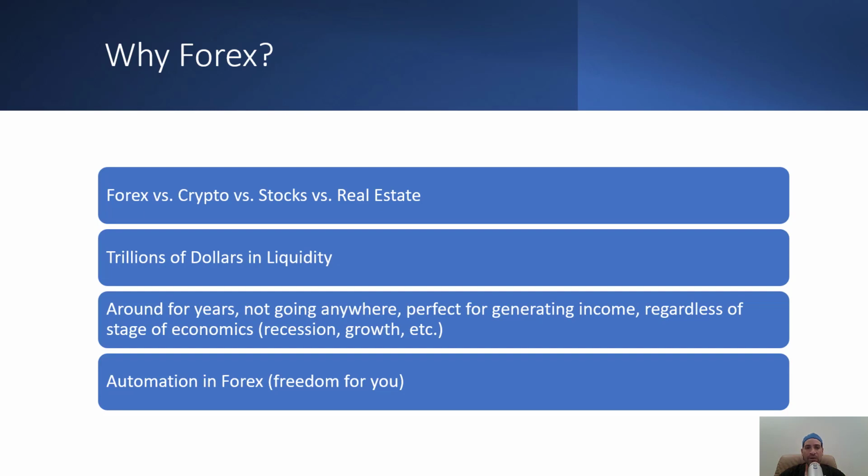It's been around for so long and it's not going anywhere. Forex literally makes the world work. We need to actually have speculation on currencies going up and down in order to actually keep the markets moving. Without it, the markets actually wouldn't be able to function properly, which is a whole nother economic story that we can go on and on for a while, but we don't need to go into that.